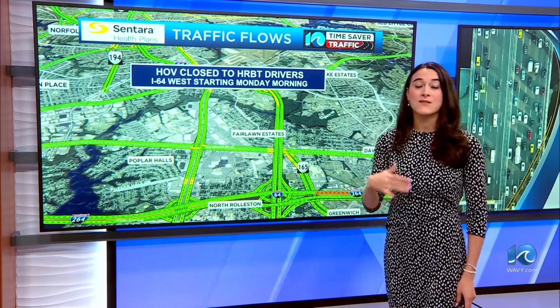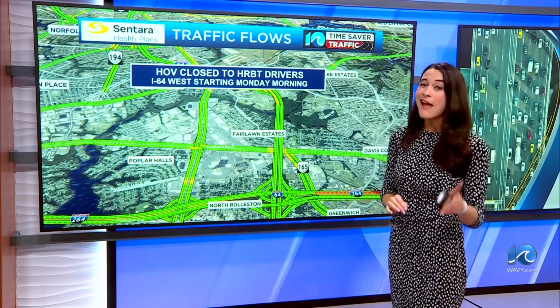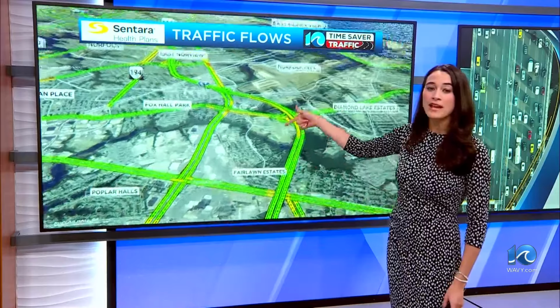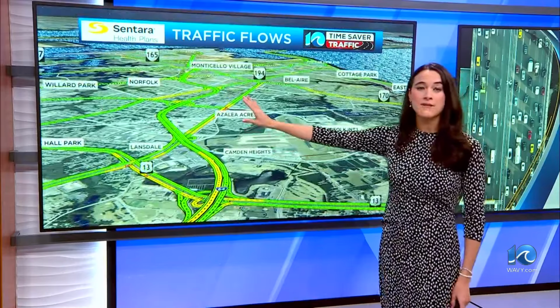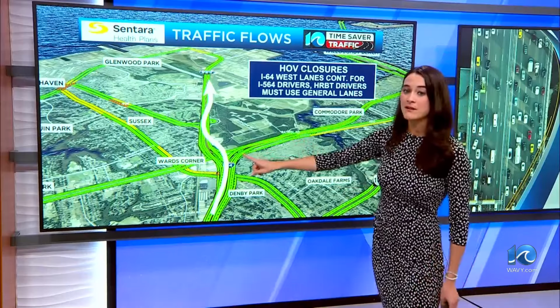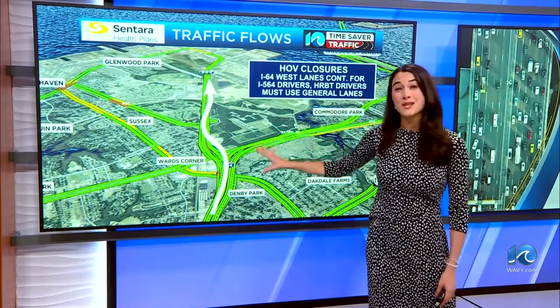But if you're trying to get to 564 towards Naval Station Norfolk, you'll still be able to use these HOV lanes and you won't be charged. That's good news for us. So again, working our way, HOV lanes, they go all the way up to that 564 stretch. But once you get to the 564 area, this split right here with 64, you won't be able to get towards the HRBT if you are in those HOV lanes.